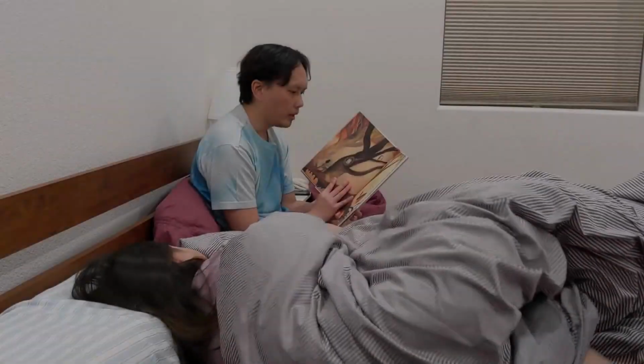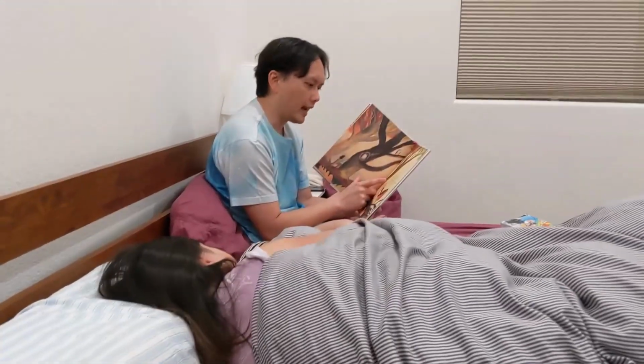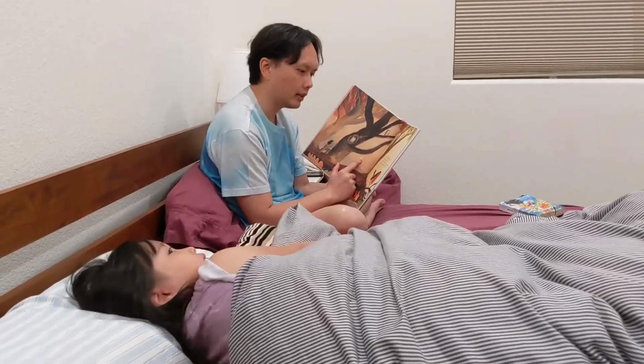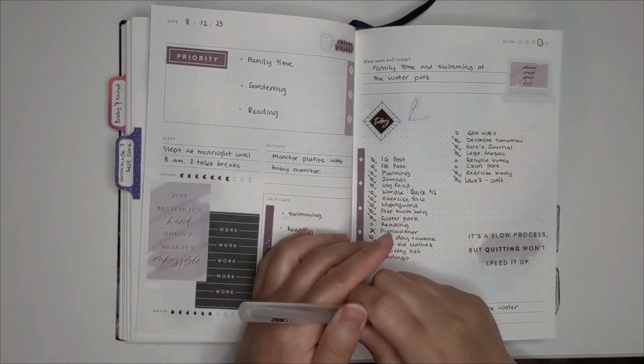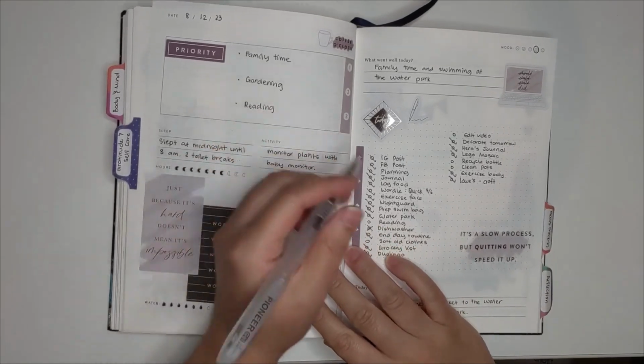That's the end of my end day routine, and now it's my daughter's bedtime. My husband is reading a picture book I had borrowed from the library. Sometimes if it's a long book, he will do the reading, but we try to get her to read as practice. After seeing her off to bed, I sit down to look at my planner again to see what else needs to be done or I can do before I go to bed.